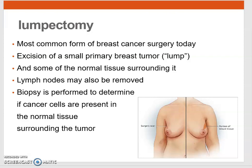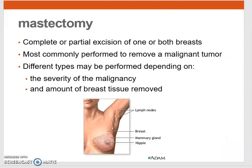Sometimes lymph nodes are removed, and we do that because cancer can spread through lymph nodes. And there are a lot of lymph nodes in the axillary region and in the breast region. And of course, then they do a biopsy to determine if cancer cells are present in the normal tissue surrounding the tumor. So there are all kinds of caveats with lumpectomies. But most of the time, they're very effective in removing the cancerous or the dangerous element without taking excessive amounts of tissue.